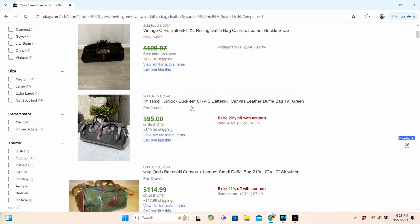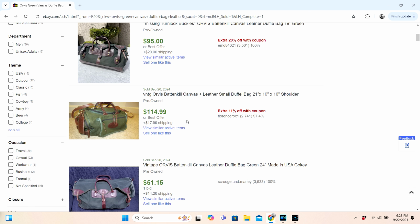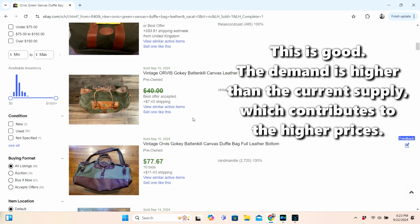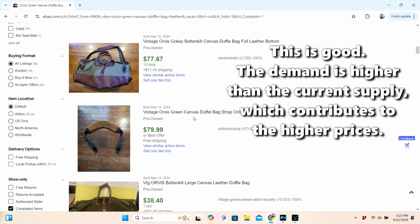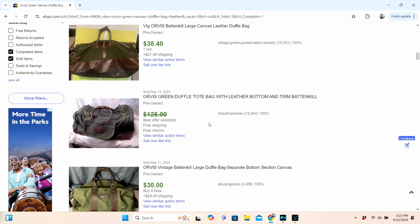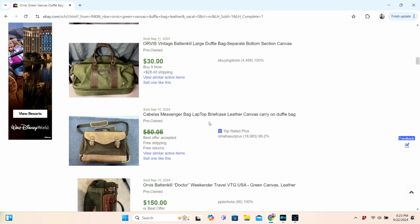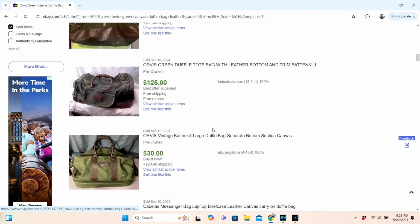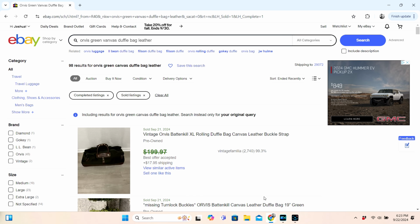So that means more have sold in the last 90 days than there are currently available for sale. And you can see here the prices are, again, kind of all over the place, but still pretty high. I mean, there's $80 just for the leather strap, which unfortunately ours is missing. So based on this information and based on the condition of the bag we found, I think it's probably worth like 40 to 50 bucks or so, and we're going to pay maybe $3 for it.